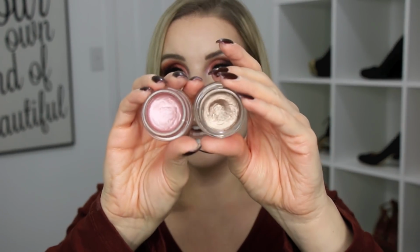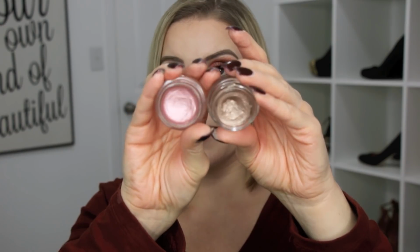You guys know my love affair with the Maybelline Color Tattoos. Back in the day, I did tutorials on all of their Color Tattoos, but still my two favorites are Bad to the Bronze and Inked in Pink, which is a really pretty champagne pink. I'm not going to swatch them because of my fingernails, but they're just so beautiful. They last on your eyelids all day long.